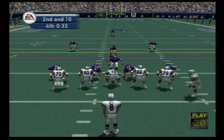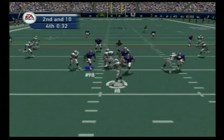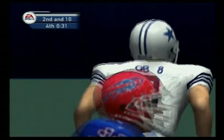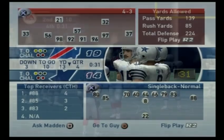Set. The Cowboys use motion. Hut. Quick drop. Throws right. Number 88 was the intended receiver. Number 8 needs to be more patient out there. The quarterback has all the tools you look for. He just needs to be a little more patient out there.